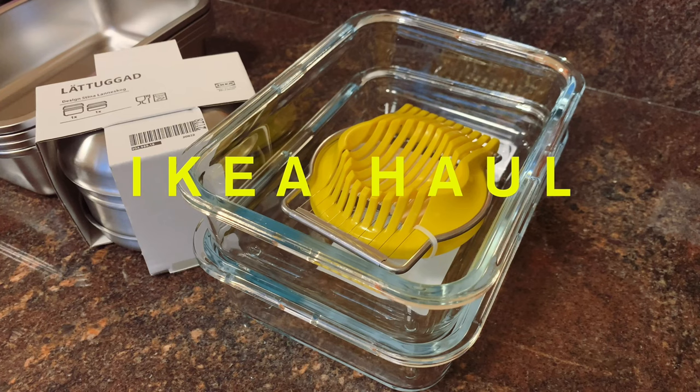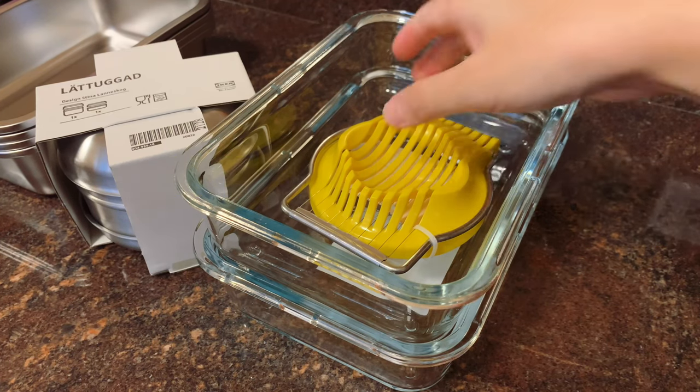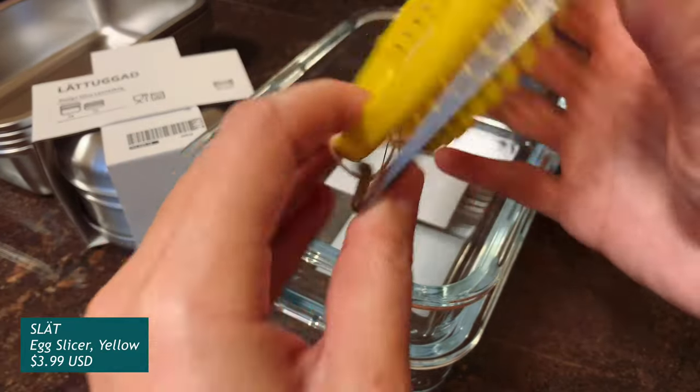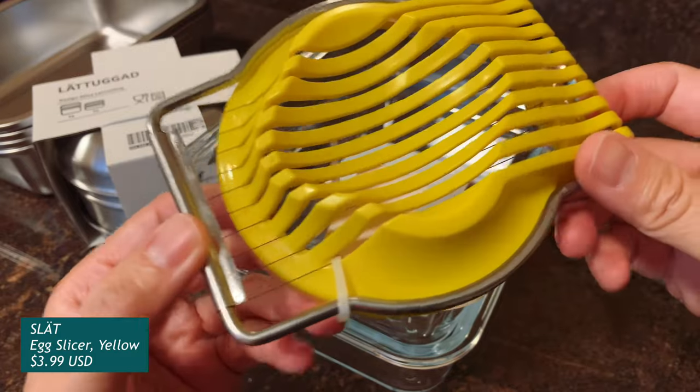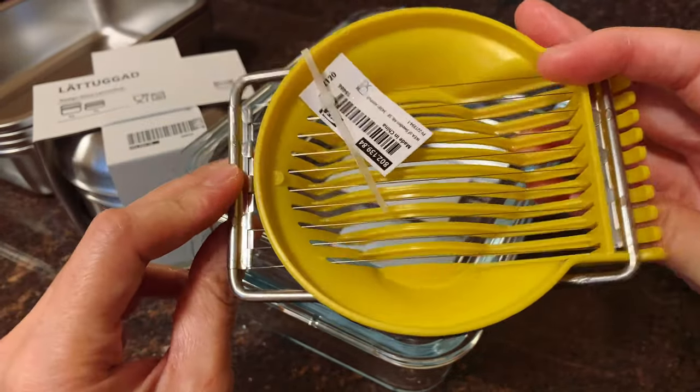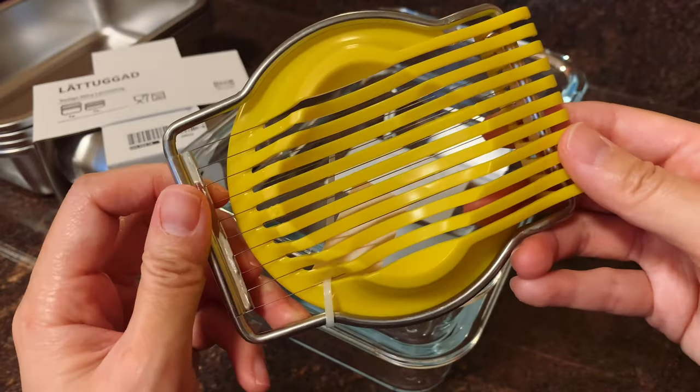I wasn't able to record everything I got because my daughter was with me and she was losing her patience. So I got this egg slicer. I've been wanting this actually, especially from IKEA because it's so cheap, but it was the last one. So I'm a little bit like, but it's fine. It's really cheap and I can just wash it, right?